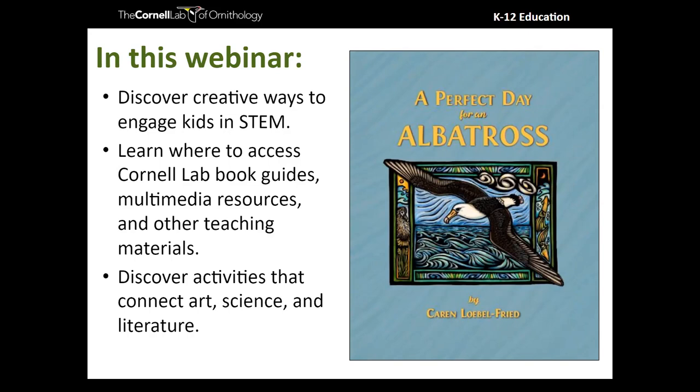It is my goal that for every book I bring up, I'll also bring up a supplemental resource or idea from the lab's suite of resources that you could use to enhance it, because we've got a lot out there and it's hard to keep track of everything. So I want to draw some connections there for everybody as well.